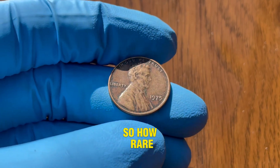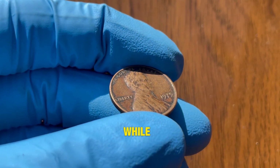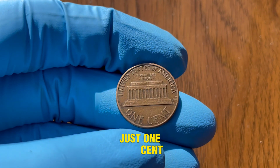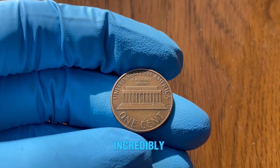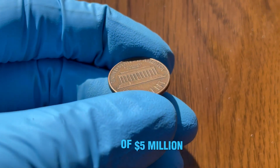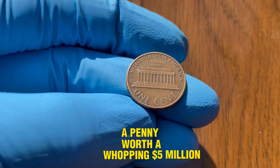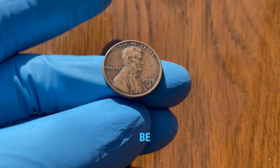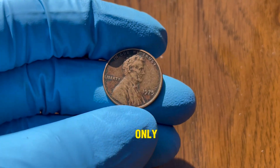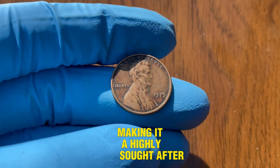So, how rare are these 1975 no mint mark pennies? Let me explain. While most 1975 pennies are worth their face value, just 1 cent, the no mint mark version is incredibly rare. In fact, this coin has fetched prices upwards of $5 million at auctions. That's right, a penny worth a whopping $5 million. But how did it get to be so valuable? It all comes down to rarity. As of today, only a handful of these pennies have been verified, making it a highly sought-after collector's item.